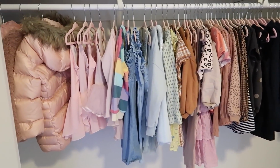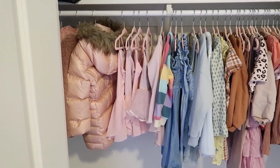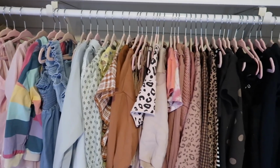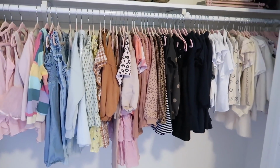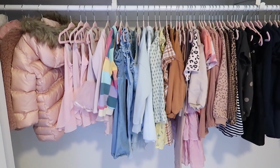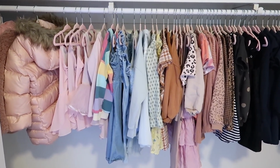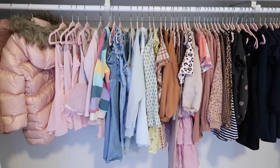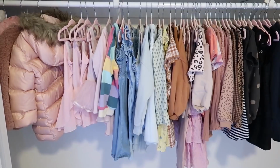keep for Tatum. I kept quite a few things for Tatum, and then I just made sure that all of the hangers matched. That is a little tip for you guys. Make sure that the hangers that you're using all coordinate. We had a few that were plastic, and we get to that point when I forget to declutter their closet before I add things in for a new season.